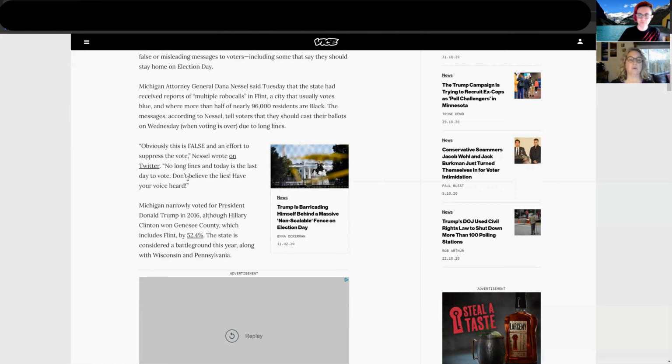They are using some quotes like, "Obviously this is false," all in capitals, "and an effort to suppress the vote. No long lines, and today is the last day to vote. Don't believe the lies, have your voice heard." They chose to include that particular quote. So that also is telling to you, right? There may have been other quotes that they chose not to include, but this one is kind of alarmist. And so they're really wanting people to pay attention, to know that this is happening. And particularly if you live in those states, to not pay attention to these robocallers and to make sure you get out there and vote.